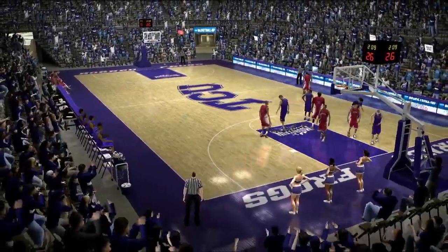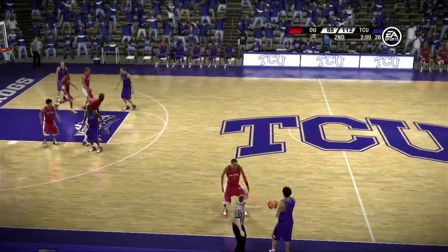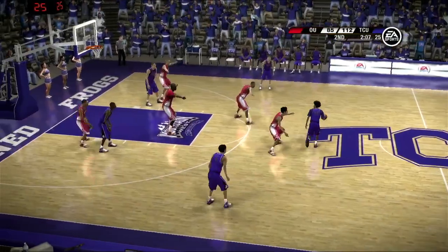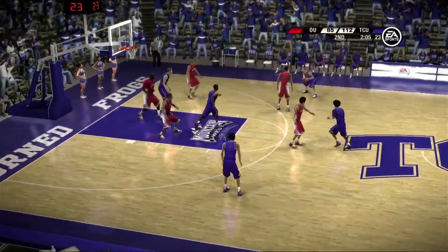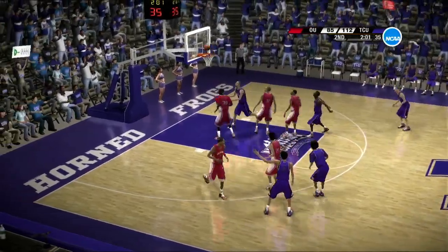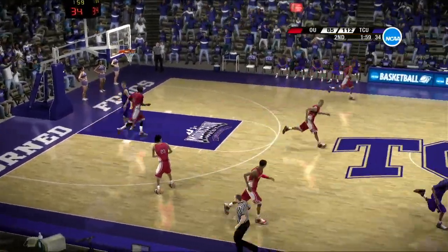Is half empty or half full, but it's about half full in here. Yeah, it's about half full right now. That doesn't give you that emotional setting that you'd like as a home court. Launches away, way off target.